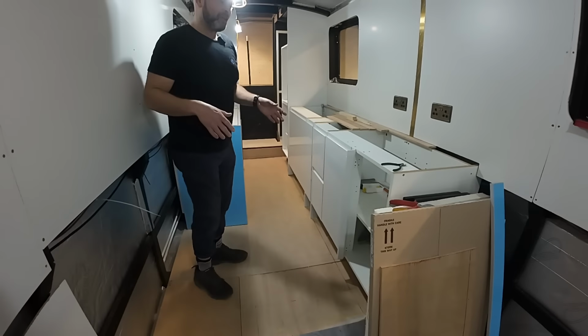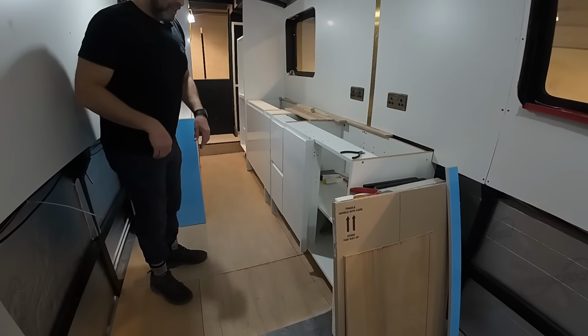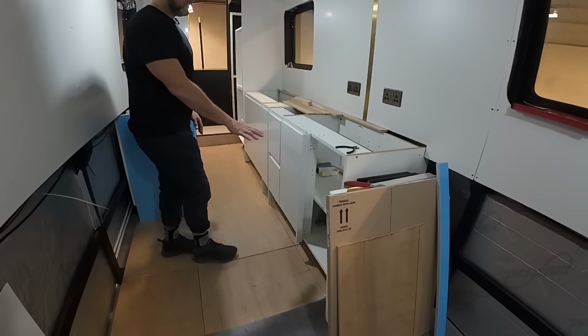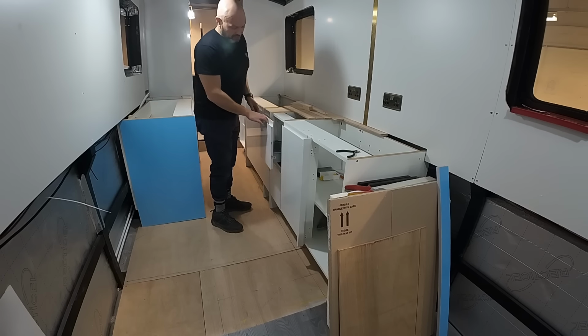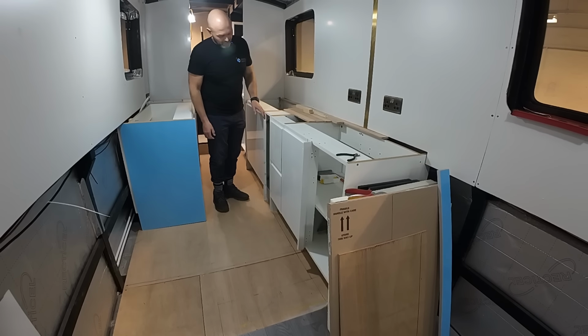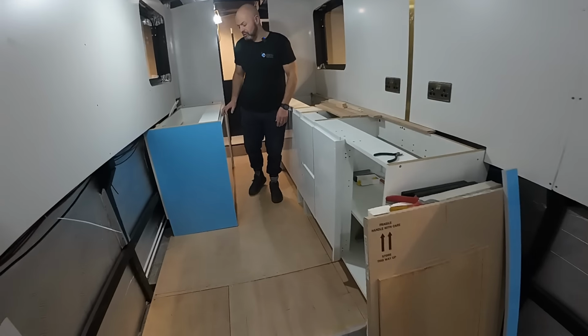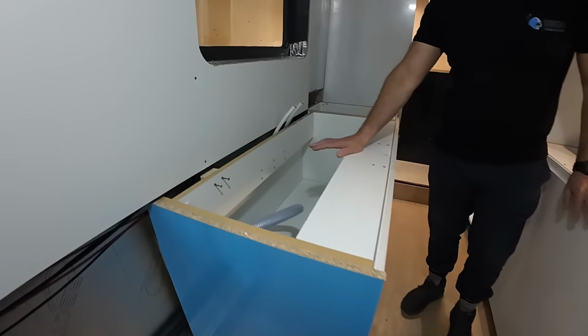And when the worktops arrive tomorrow, unfortunately, this will be an L-shaped kitchen with your fridge here, in a corner storage unit, storage drawers here, small cupboard. Oh, all of them are soft closed doors as well. So lovely. Sink will be situated here.